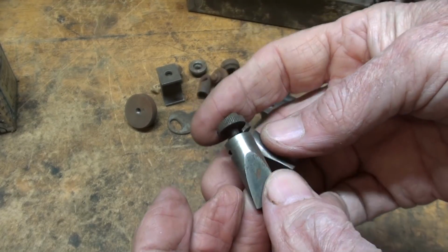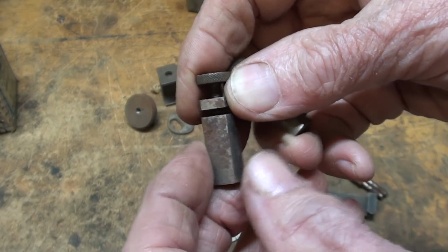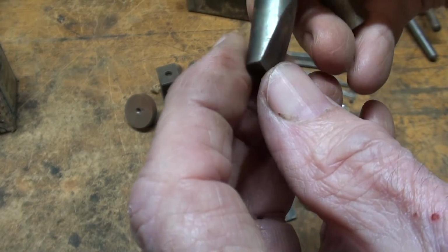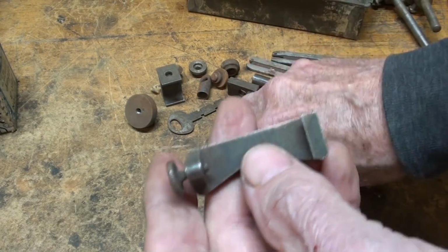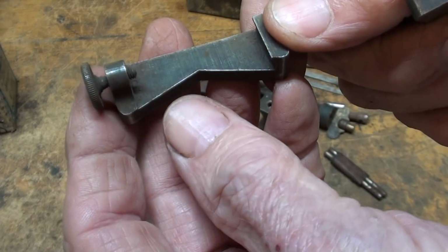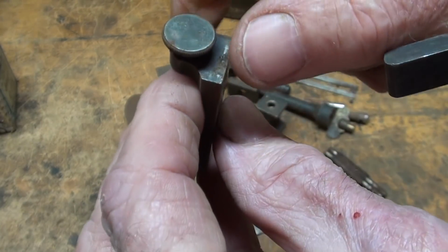They need cleaning up. I do not like the idea of using that rust remover on these tools because it leaves a bit of a frosted finish that I do not particularly like. There are two of these. I have no idea what they are. They look commercially made. Anybody know?